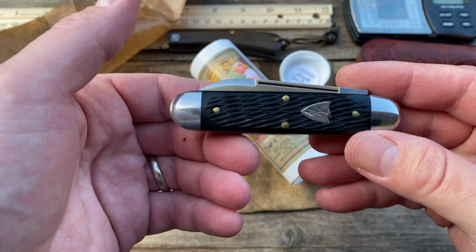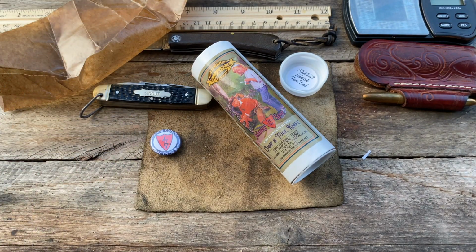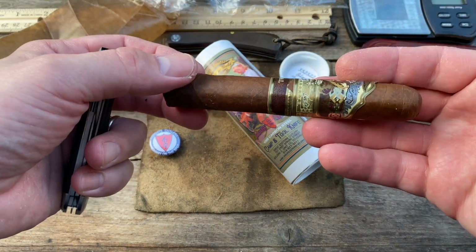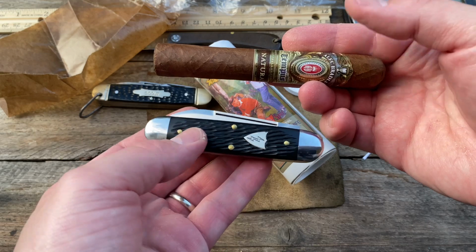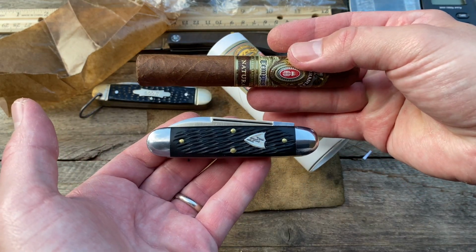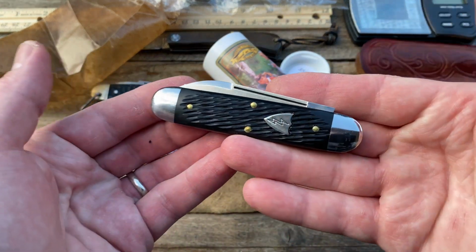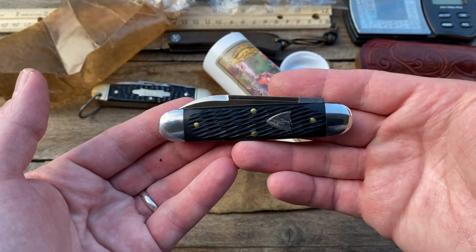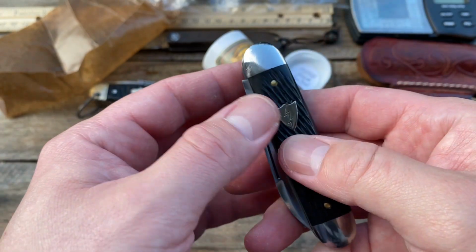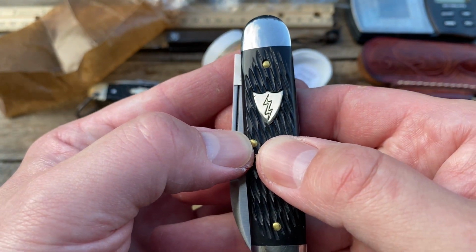I just love that. It's like a cigar. You know, it reminds me of, let's see here. So I apologize. This reminds me of a cigar. Look at that. That's the cigar. Yep. So, if you got one, fire one up. Look at that. What a beauty, guys. I love that emblem there, that shield. That's slick.